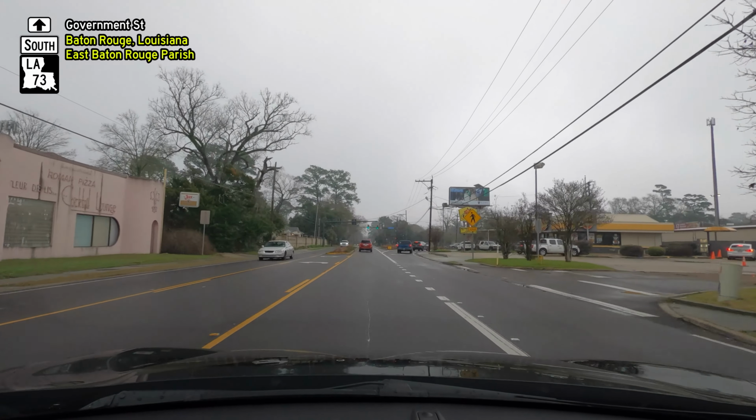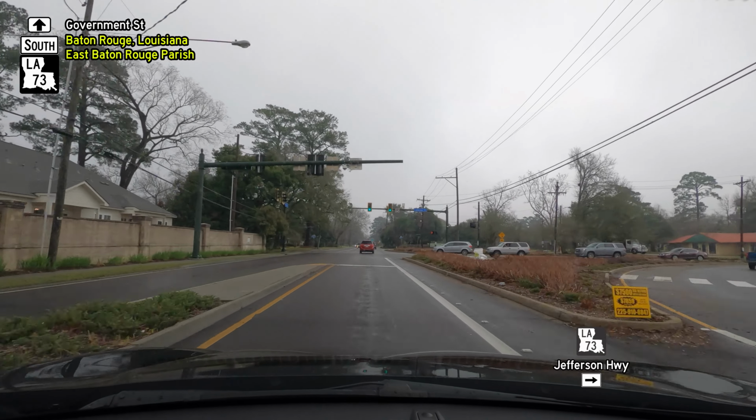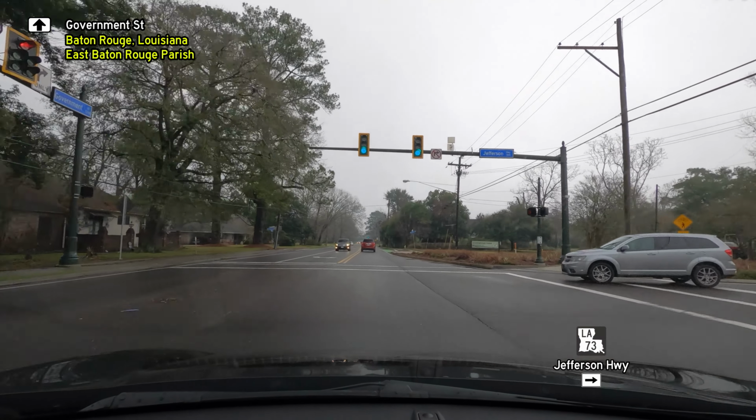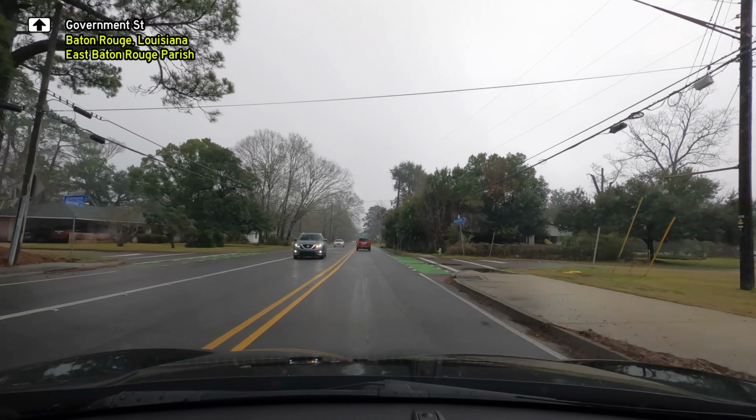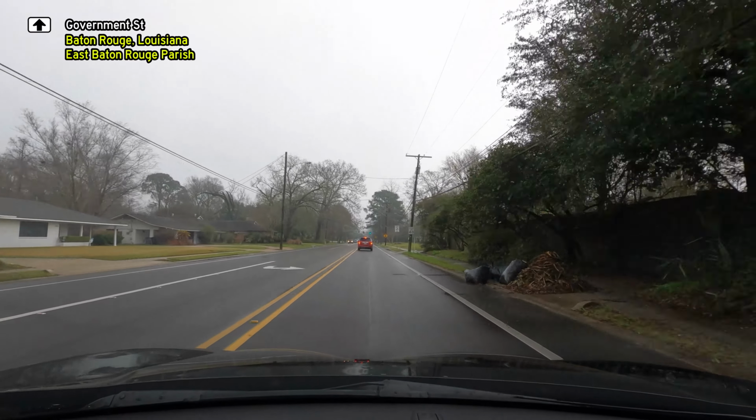Here, Louisiana Highway 73 becomes Jefferson Highway and turns off to the right. From this point on, Government Street doesn't carry any highway number and will reduce to one lane in each direction with a mostly shared left turn lane in the center and the occasional landscaped median.